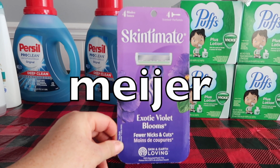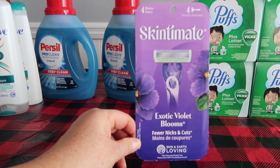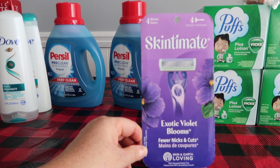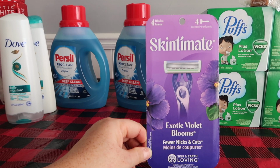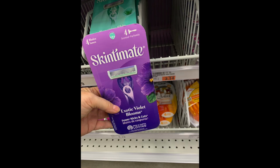The store that we have is Meijer, which is a grocery store here in the Midwest. We have this little razor that's on clearance for $3 and some change. We have a $4 digital coupon. You had to load that coupon last week. It's no longer available to load, but it essentially will make this product completely free if you have the digital coupon loaded. Okay, so this lavender one is $3.14. We have that $4 digital, so it'll reduce down to cost.